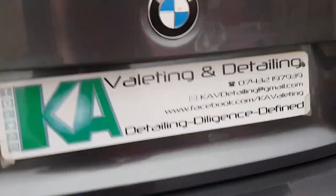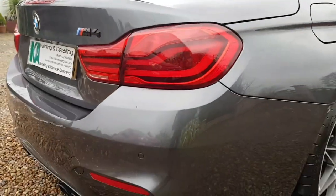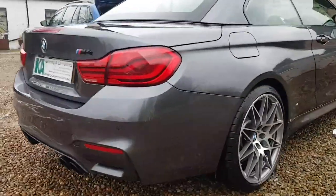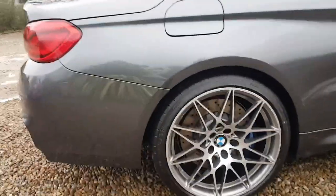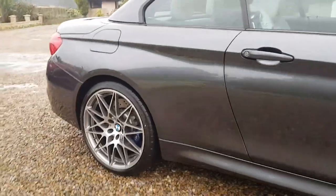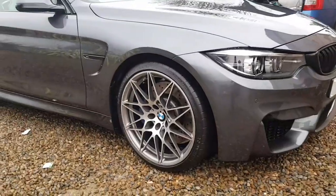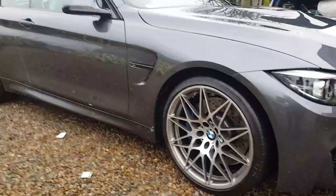Morning folks, this is Carl at KAVD Valeting and Detailing. Excuse the man flu voice, I think everybody's full of it nowadays. BMW M4 Competition in this morning for our bronze package. Lovely example, fully spec'd. The wheels on this look fantastic. I'm just not a big fan of cleaning them.